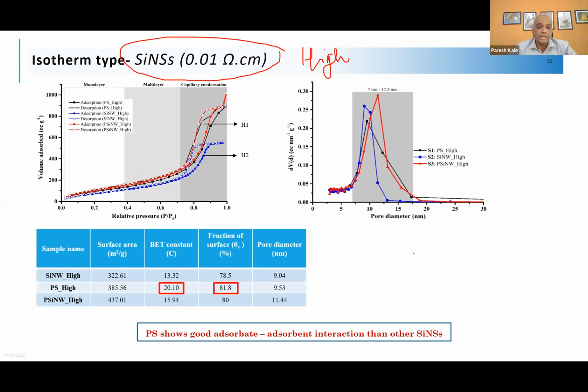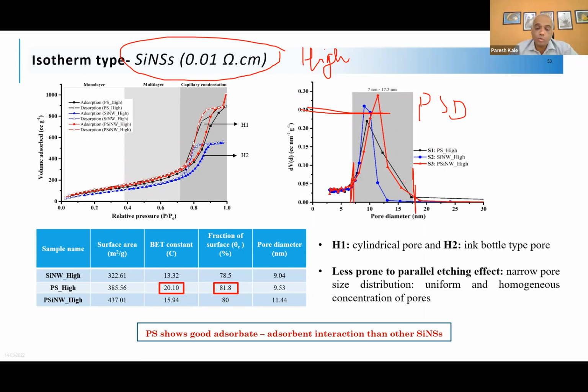So you can see the BET constant, that is C, is highest, 20, in porous silicon, and it gives us about 82% of the surface area covered, and pore diameters are about 9.53. But moreover, you can see that pore diameters are the same, and that is what you see from the PSD diagram. So this is the graph for PSD. The volume of the pores is moreover the same, and they are confined to a very similar region over here. So we can say that homogeneous pores are formed over here.